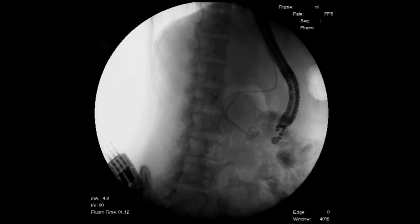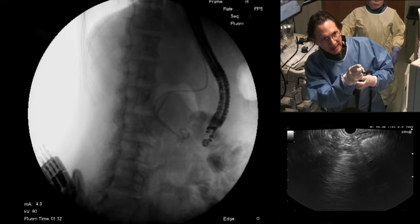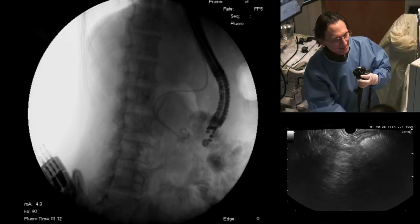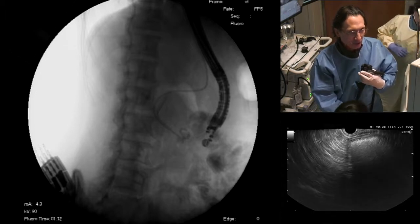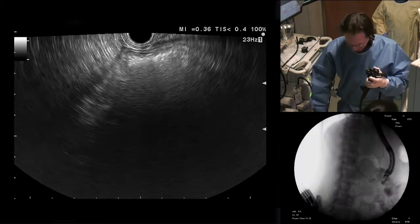Okay, that's a bit of a different position. You'd think that, and it's a good thing that we had our pigtail on, because you can see that our nasojejunal catheter has come back a little bit, right? But that's okay. I think we're still good. And we don't need to puncture where we see the catheter. Why don't we start putting water in?